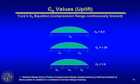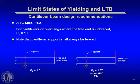Okay, on to cantilevers. Sometimes engineers get confused. I know I got confused many times about what do you do with cantilevers? What's the unbraced length? And if I want to find C sub b, how do I get it? Well, this next series of slides hopefully answers that question. You always want to brace a cantilever beam at the top flange and the bottom flange at the support. That's just a kind of a good rule.